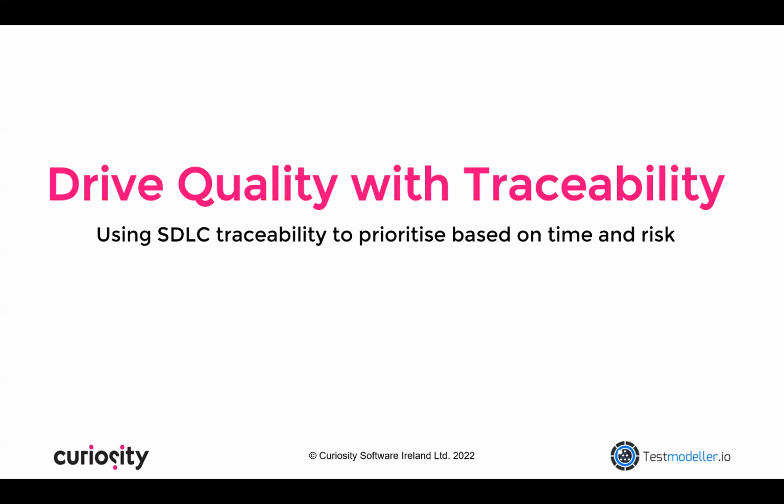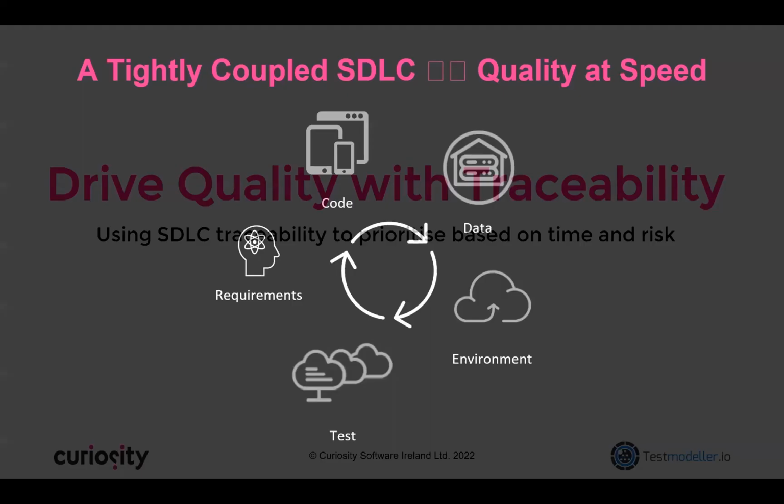So I'm going to be talking about traceability, which was very nicely teed up there. And what we're going to be talking about specifically is how we can drive quality throughout the software development lifecycle to basically prioritize based on time and risk.